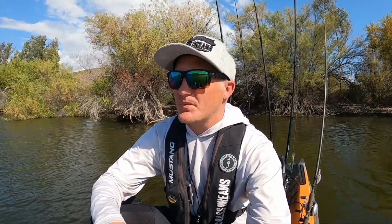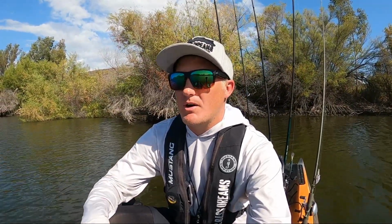There has been a lot of shad around. It has been very hit or miss lately. The last few weeks have been pretty tough. One day we'll find them, one day we won't. So hopefully today we got a few hours this afternoon and a few hours tomorrow to come out again. So hopefully we can piece together a decent bite.